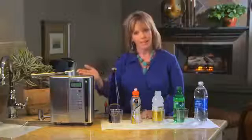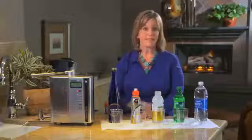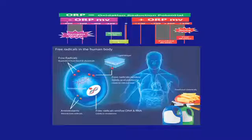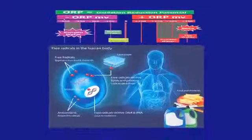So what's happening inside of here is the water is running up and down and over the plates, creating an electrical charge. Our bodies are electrically charged beings, and we need antioxidants. Take a look at this chart. If you look on the left-hand side, you can see that vitamin C is an antioxidant, green tea is an antioxidant, and it comes in at about a -100. And if you look on the right-hand side, you're seeing bottled water, tap water, soda pop, all oxidating.